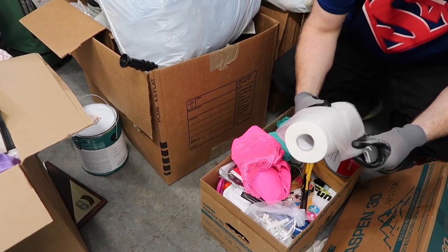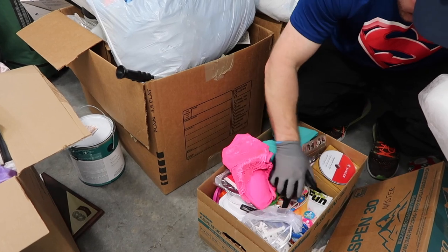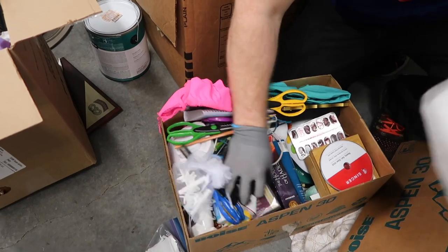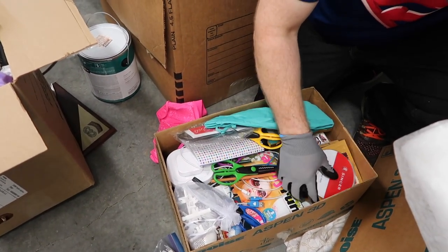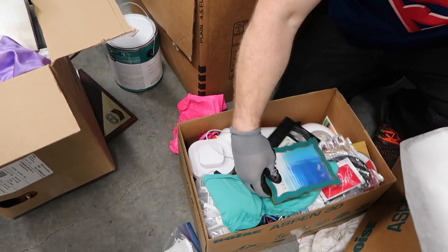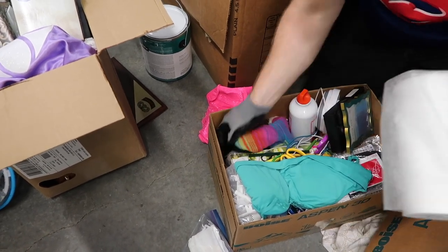What? Oh, that's for sewing. I was like, that is a crazy looking... Yeah, it's for making patterns. It's all random stuff in here. That might be jewelry. You can always use... Yeah, it's kind of half craft, half other things.